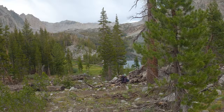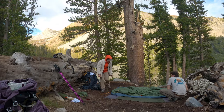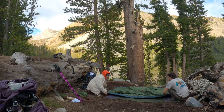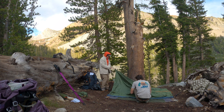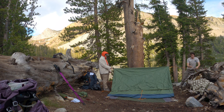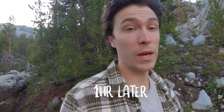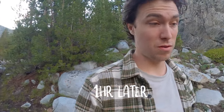She's dragging her poles at this point. Oh my gosh, here it is. Let me show you. Okay, we got camp set up. And now I'm starting to feel it. I'm tired, guys. 7.5 miles.